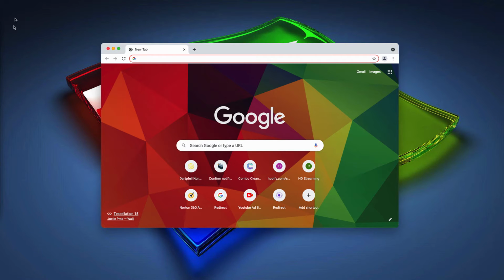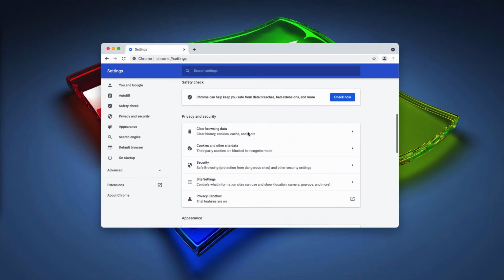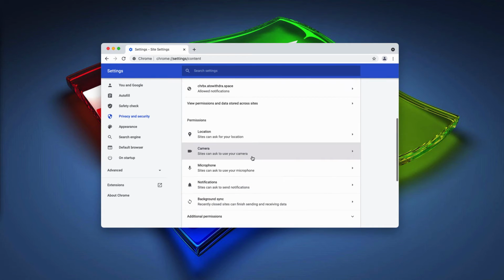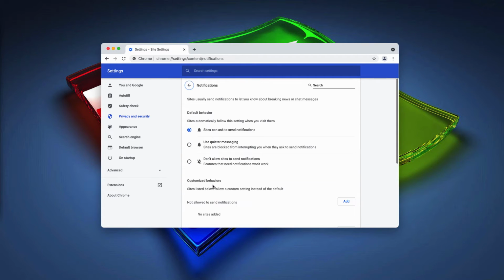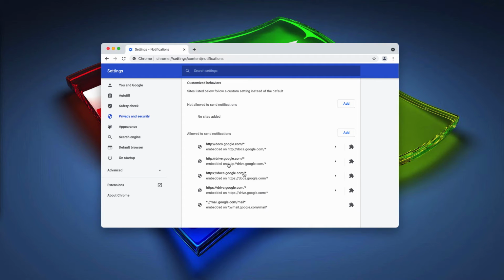So what to do if you have mistakenly clicked on allow button and now see these ads randomly? Go to the menu, click on settings, then scroll down to the special area named privacy and security, choose site settings. In permissions, click on notifications, go down to the bottom of the list that shows the web pages allowed to send notifications. So you will find this at Atowithdra.space and possibly some other junk sites too. Simply click on this button and remove this malicious resource from the list.